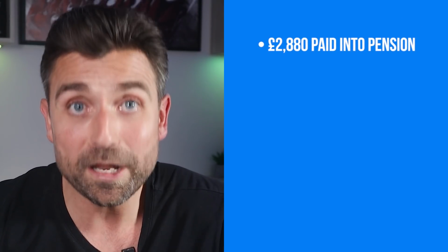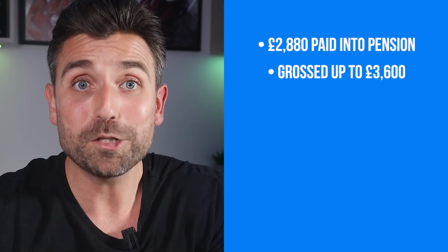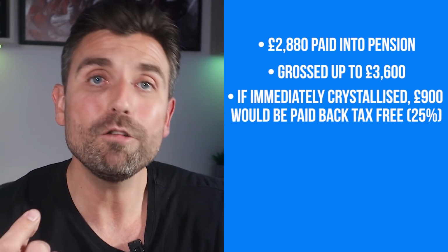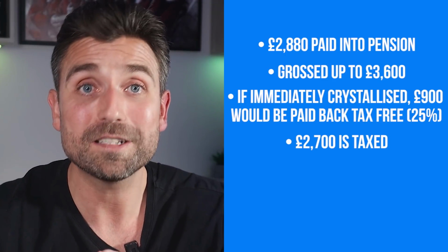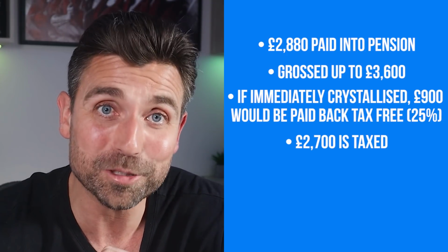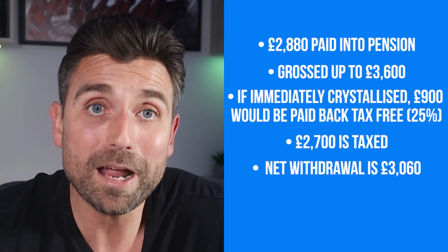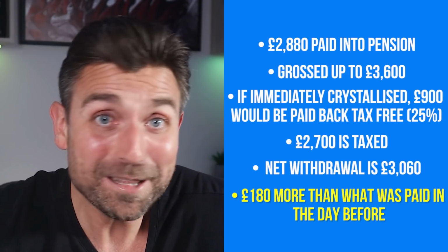And even though you may have to pay tax if you withdraw money back out of the pension, remember you're able to take a quarter of it as tax-free lump sum, so you'll still usually be in a positive position. To give you an example, let's say you put £2,880 into your pension. As we know, it's immediately grossed up to £3,600. And now let's say you just decided to immediately crystallise that amount. You could receive £900 of it, i.e. 25%, tax-free. The other £2,700 would be subject to tax, and assuming you're a basic rate taxpayer with no personal allowance available, that tax would be £540. So that means that your net withdrawal from that £3,600 is £3,060. That's still £180 more than the £2,880 that you paid in yesterday.